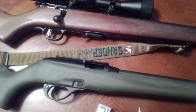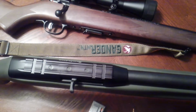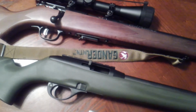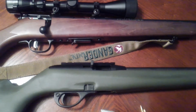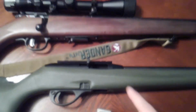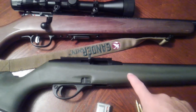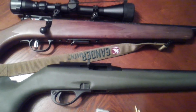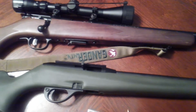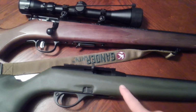One thing you'll notice, it does have the extended lever that comes standard with it. The rail on top comes with it, and it stays at lockback. So unlike the 1022, once the magazine is empty, which you can buy aftermarket magazines for fairly inexpensively, or you can buy the Remington mags, up to, I think, 20 or 25 round mags, if I'm not mistaken, on the last round it actually stays at lockback, unlike the 1022.